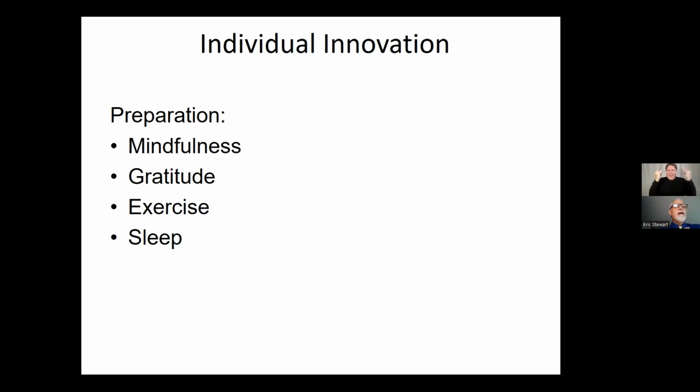So some of the ways that we can prepare to be creative is we can have mindfulness. We can be aware of our feelings. We can be aware of our thoughts by doing meditation and gratitude practice. Gratitude practice helps us to be happy and in a good mood. We can't be grateful and angry. We can't be grateful and fearful. When we start practicing positive gratitude, our brain leans toward being in a good mood, which stimulates those hormones for creativity.